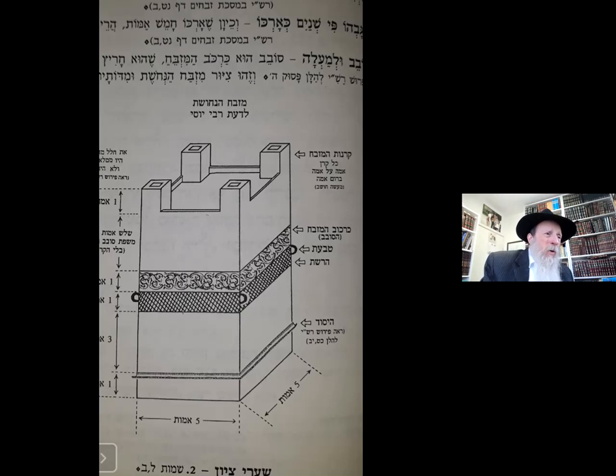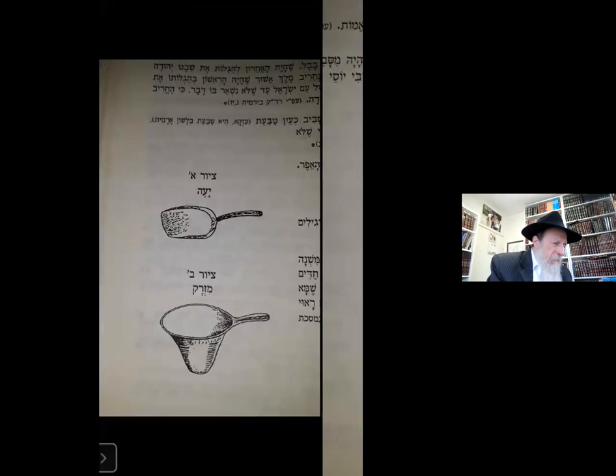This was the outer altar, and there were also rings here, and poles that were put through the rings because it was carried. This whole thing was portable, and they would carry this in the desert. We'll see how they carried it later on when we get to Parshas Nasso. And then there were the four corners of the altar, and the fire was burning in the center. This is where they would burn up the sacrifices.